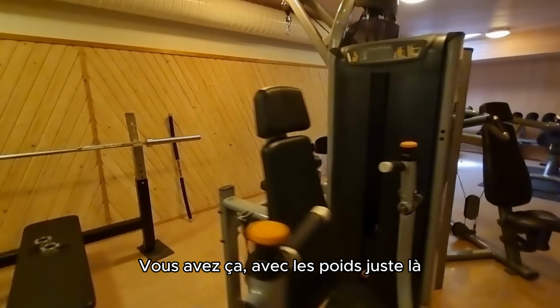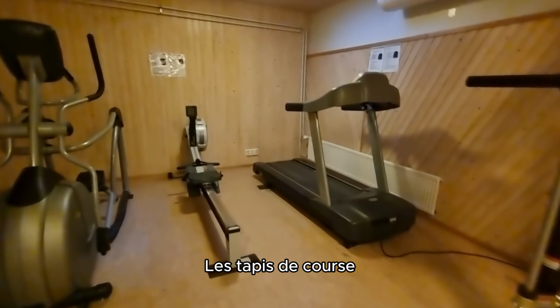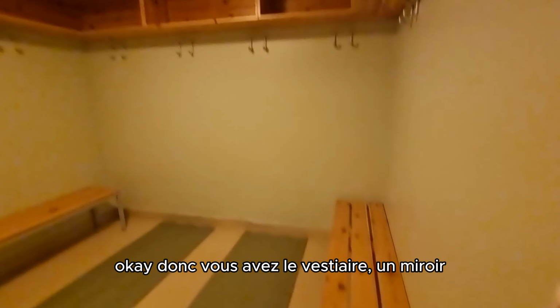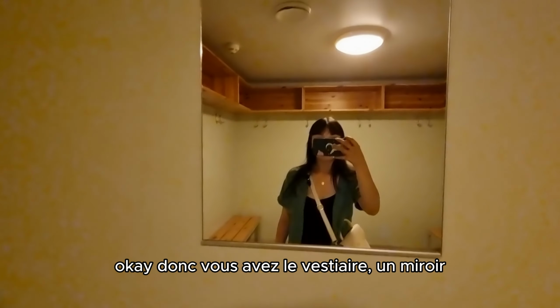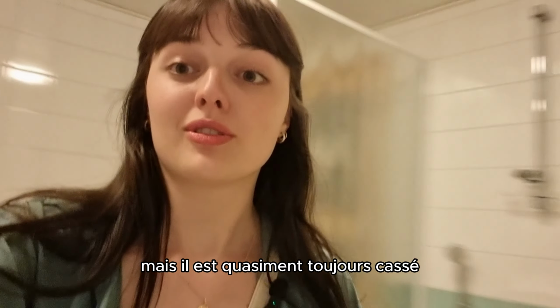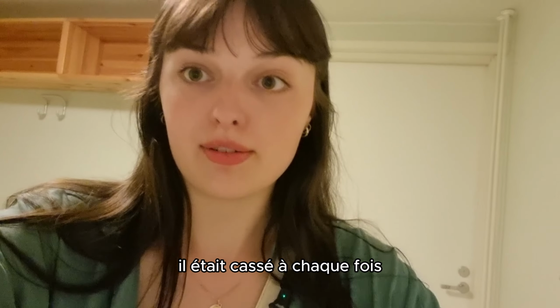So yeah, you have that with the weight over there, those running trail, all of that. And here you have some toilets, and in here you have dressing, like changing room. Okay, so you have some changing rooms, one mirror, and here you have some place to take a shower if you need. And over there is the sauna, but it's almost always broke. So yeah, I actually never get in this one. It was broke every single time.